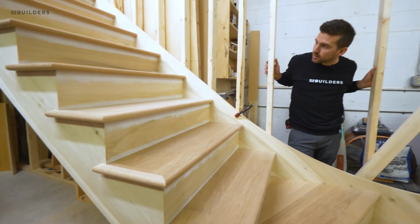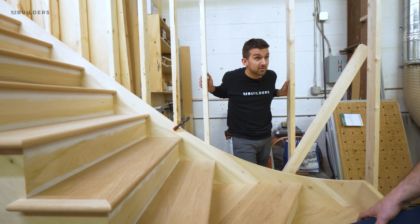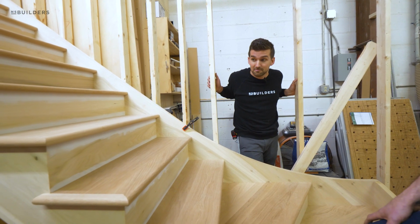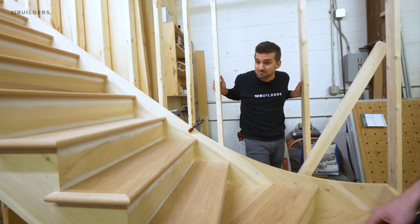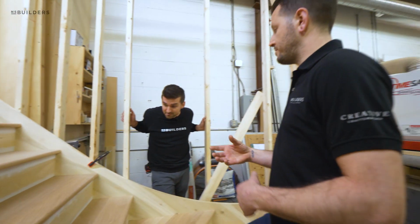And this is something that the guys did. I didn't even have to tell them to do this. They just know, and it's a great detail. And yeah, this is actually the same thing that we do with our cabinet doors.